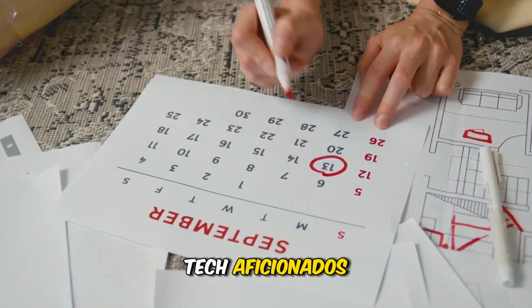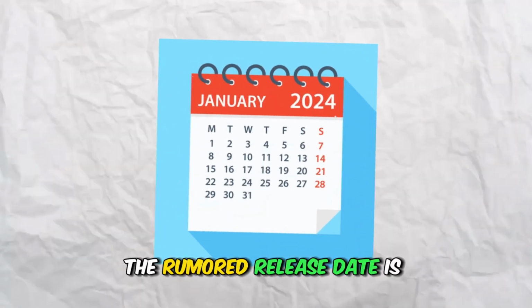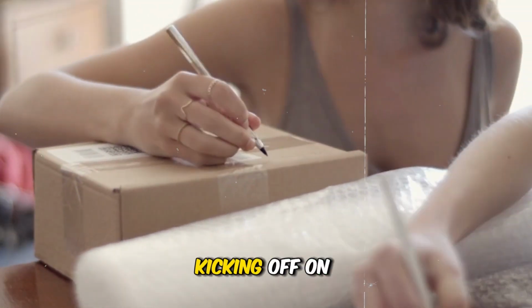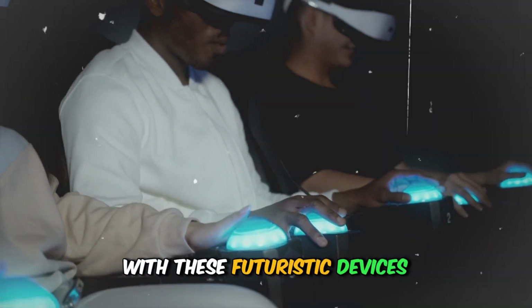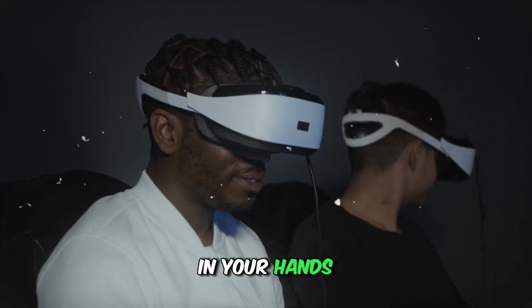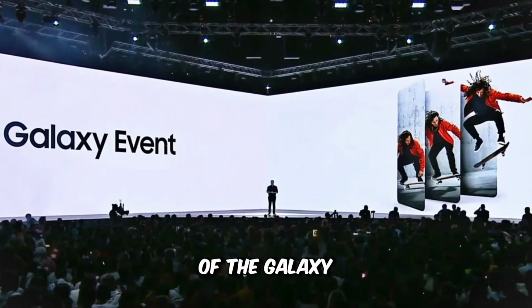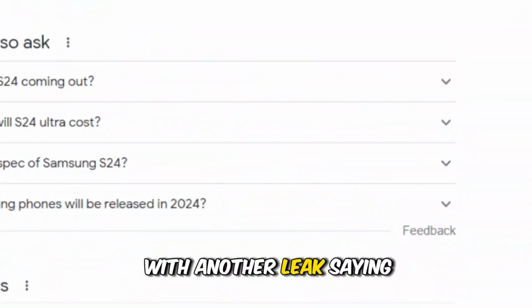Release date predictions. Mark your calendars, tech aficionados. The rumored release date is January 17th, 2024. Brace yourselves for the pre-orders kicking off on January 18th, with these futuristic devices expected to land in your hands by January 30th.